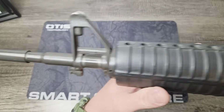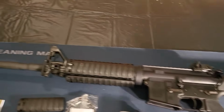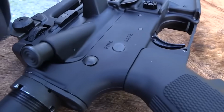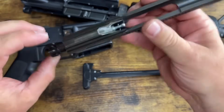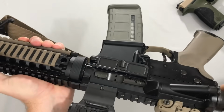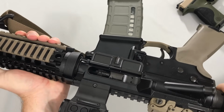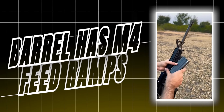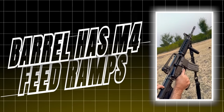While chrome-lined barrels don't always offer the tightest groups for competition shooters, they're a smart choice for duty use, training, or home defense. Colt didn't cut corners with the gas system either. The carbine-length gas system, while not as soft-shooting as a mid-length, is tuned properly, which makes the recoil manageable and the cycling reliable across different ammo brands. The barrel has M4 feed ramps cut into both the barrel extension and upper receiver, which helps smooth out feeding under fast or sustained fire.